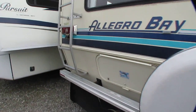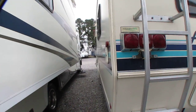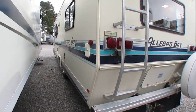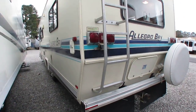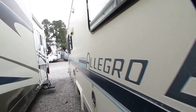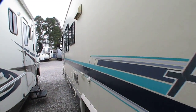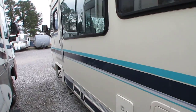Got the trailer hitch on the back. He never towed anything behind it. You can see not a speck of delamination. It's like a time capsule, folks. Generator's running, motorhome's running, stripes, finish. Looks great. Got a 6-gallon DSI water heater.